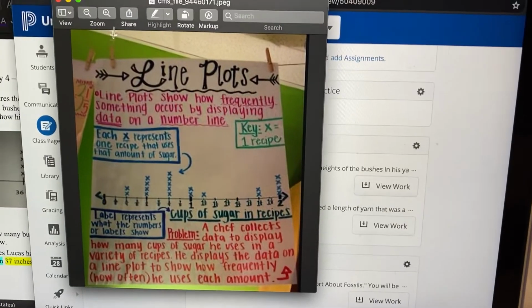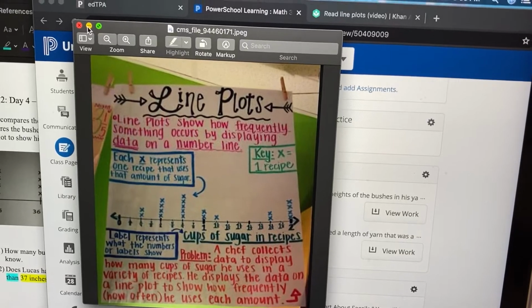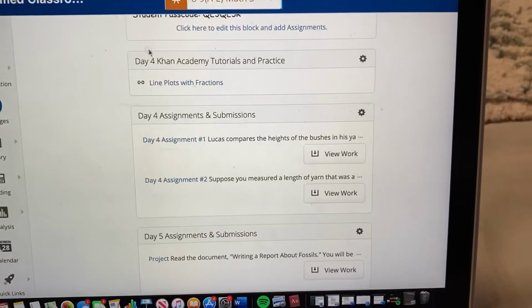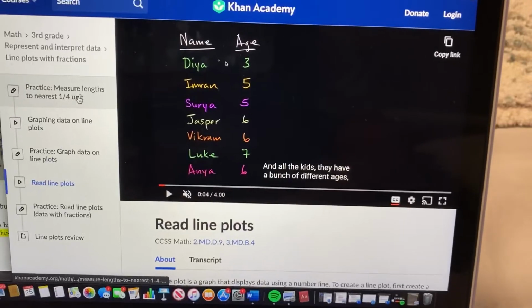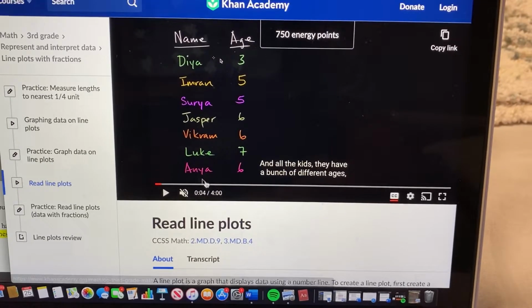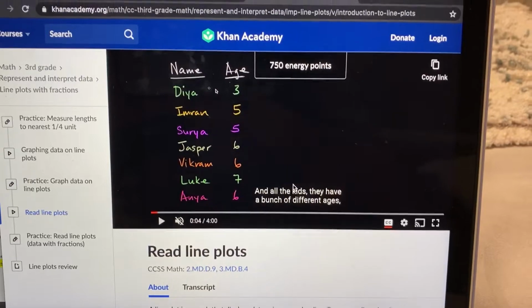The problems that you guys are going to have, the assignments are not going to be this crazy, I promise. Also, if you guys are still just a little bit confused, there is the Khan Academy video right above here where you can click it and it'll take you to this first video. What I recommend is clicking read line plots, and it's a 4-minute video. It'll show you the different examples.